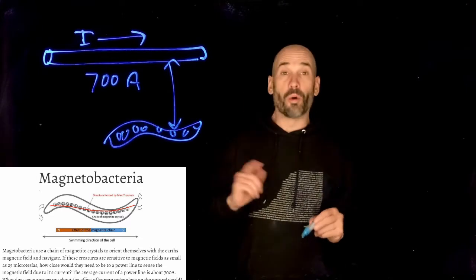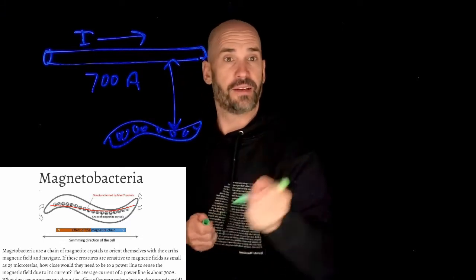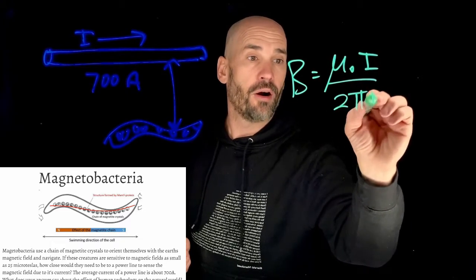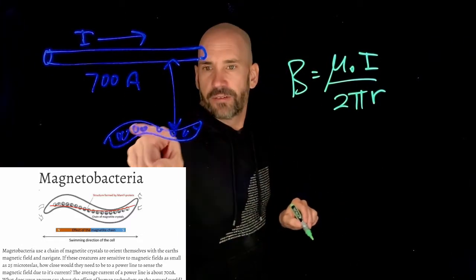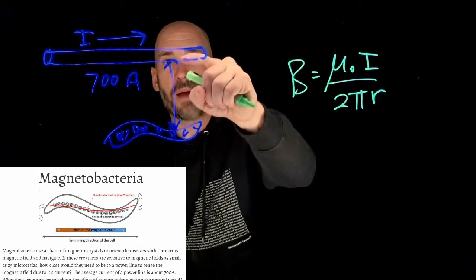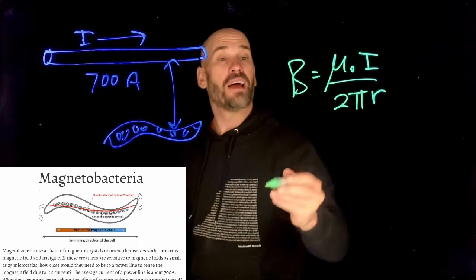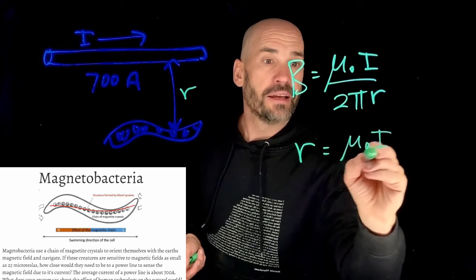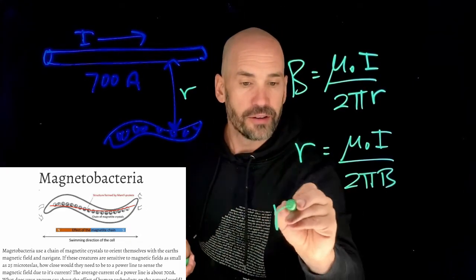So what's the formula for the B field as a result of a current-carrying wire? As you remember from the last slide, it was B equals mu naught I over 2 pi r. But am I looking for B? No. I know this fellow is sensitive to 25 microteslas, but I want to know how far the power lines have to be from this magnetobacteria in order for it to feel the effect of the power line. In other words, I'm really looking for r, this distance here. So r equals mu naught I over 2 pi B.